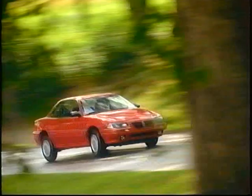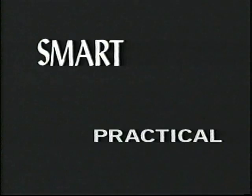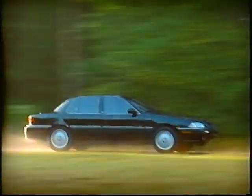You know what I like? I like them bold, stylish, fun to drive, preferably in red. Yeah, I know that. But what about driving something smart and practical? You know, a car with safety, room, lots of features, and value. Oh, yeah, value's important too, especially if it's red, with great-looking wheels.